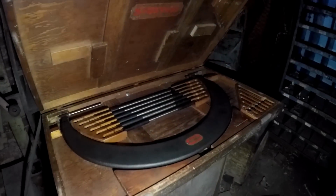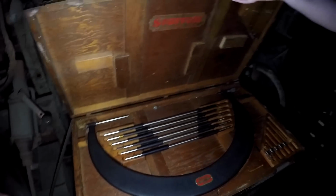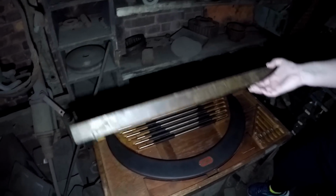Look at that. It's a Starrett mic, interchangeable. I believe it's 18 to 24 inches. Yep. Beautiful. Love finding stuff like that. All right, you can go ahead and close her up. Up on the top there, there's the Starrett badge on the top.